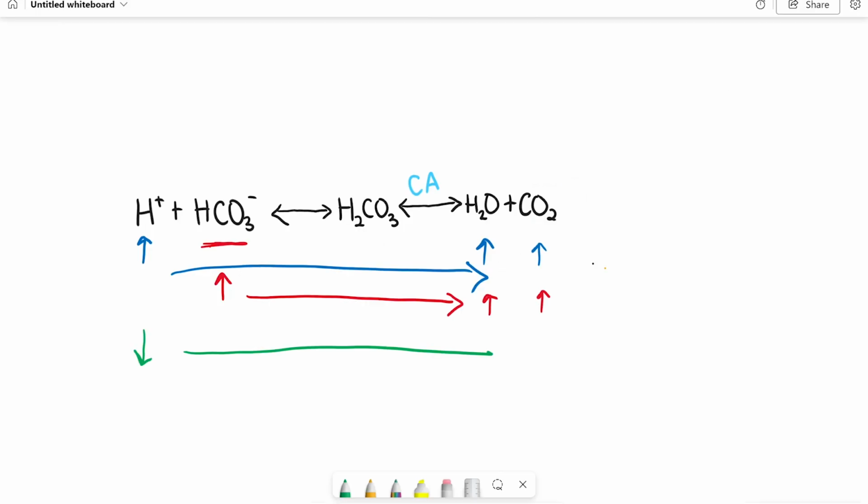So if you don't have enough hydrogen and you have an excess of bicarbonate, there's going to be a limit to the amount of water and carbon dioxide that you can make, because you have less hydrogen available in the first place. Hydrogen tends to be a lot more prevalent in the human body than bicarbonate, so there will be very few situations in which you have a limited amount of hydrogen in order to allow this reaction to stay in equilibrium. However, there are going to be a lot of situations in which you might not have enough bicarbonate available, because bicarbonate is involved in a lot of other cell processes as well.